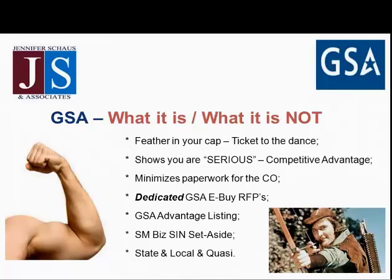Usually those have a fairly quick turnaround, so if you receive something on Monday, you may have to respond by Wednesday. There's no penalty or any repercussions if you don't respond to those, but hopefully it would be in your best interest to do so. And it also gives you some intel, because then you'll have a contracting officer's name, phone number, and email address. And I'm sure that's probably not the only RFP that they're working on. So that could be something I'll potentially sit down with.